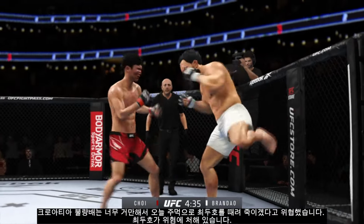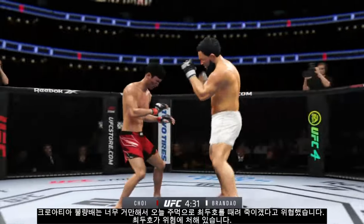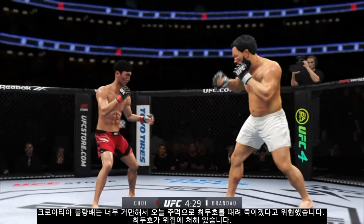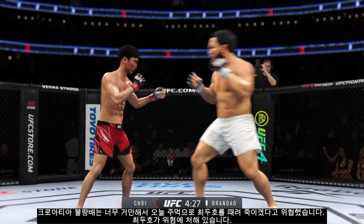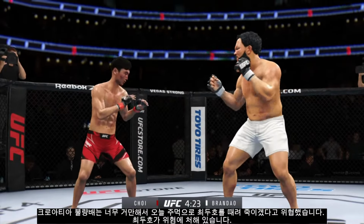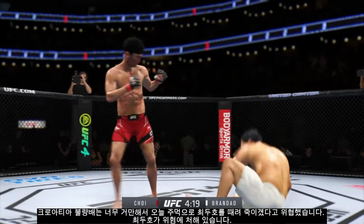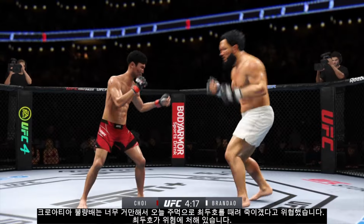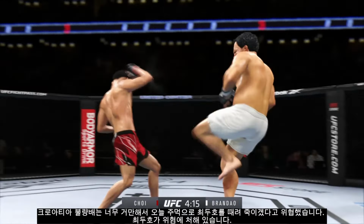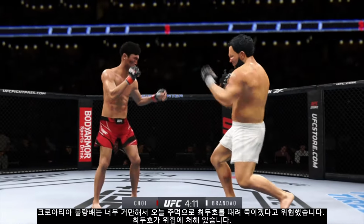Oh, he blocks the strike. Ooh, and counters with a jab. So a nice sequence for him there. He's got the reach advantage. And at least in that exchange, size certainly appeared to matter. Oh, there's the swing, and there's the miss by Choi. You can really limit the mobility of your opponent with those leg kicks. Nice head kick. Straight right hand now just misses.